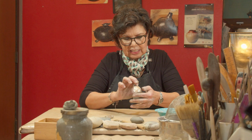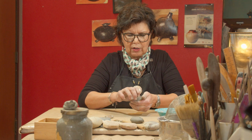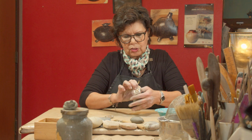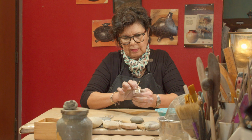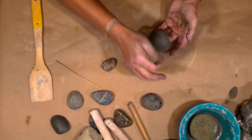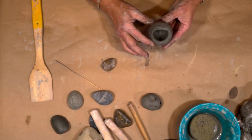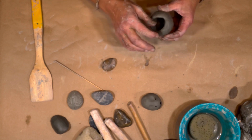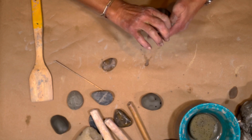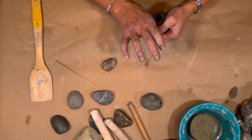This clay is a little stiff, but I'd rather have it a little stiff than too soft, because that way you can really manage the clay and work it. So again, I'm just turning, turning. No tools. I don't really need any tools at this point. And I've really left the top as thick as the bottom, so it's not too thin here. And you can just keep working the clay until you get a desired shape.